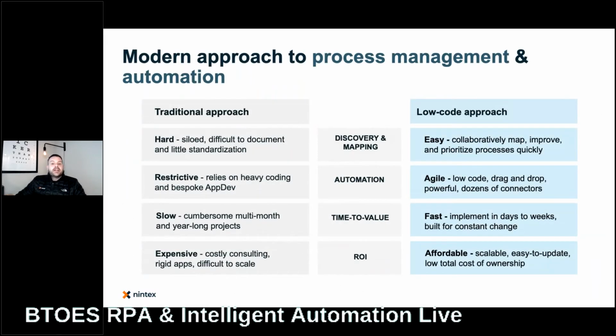So just like RPA, modern business process management and automation solutions just don't have to be slow and expensive. Traditionally, discovery and mapping of processes was really challenging. There were tools that caused processes to be difficult to find. There was a lack of collaboration and standardization across your business. Traditional automation projects required heavy coding, and the development resources that you really need are not necessarily in the business, like I said earlier. And again, the time to value and the ROI was really slow, because a lot of these projects took years and they were costly with consultants. They were rigid, and it just made the automation project really difficult to scale.